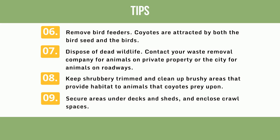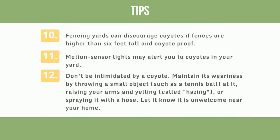9. Secure areas under decks and sheds, and enclose crawl spaces. 10. Fencing yards can discourage coyotes if fences are higher than 6 feet tall and coyote-proof. 11. Motion sensor lights may alert you to coyotes in your yard. 12. Don't be intimidated by a coyote. Maintain its wariness by throwing a small object, such as a tennis ball, at it, raising your arms and yelling, called hazing, or spraying it with a hose. Let it know it is unwelcome near your home.